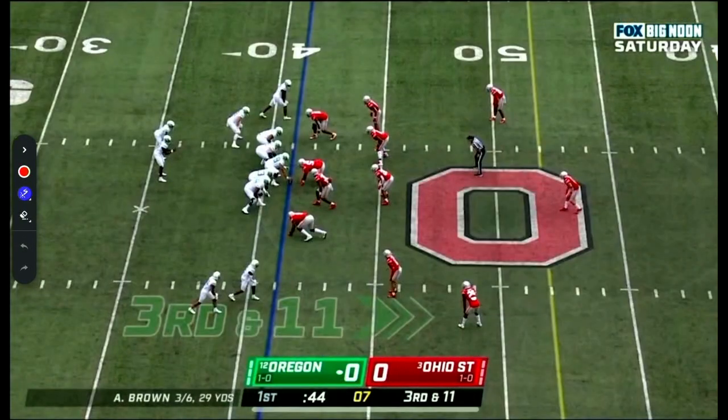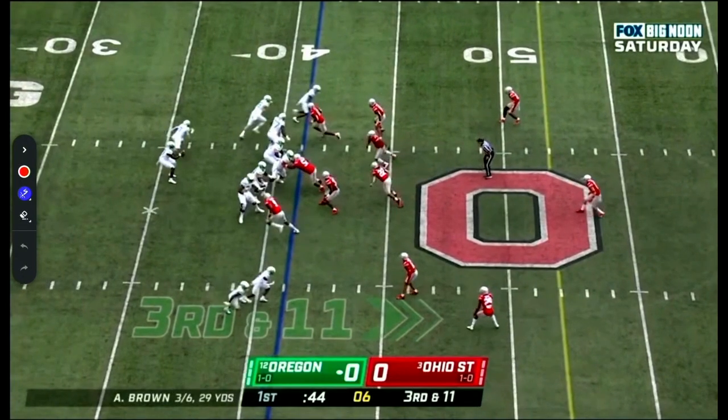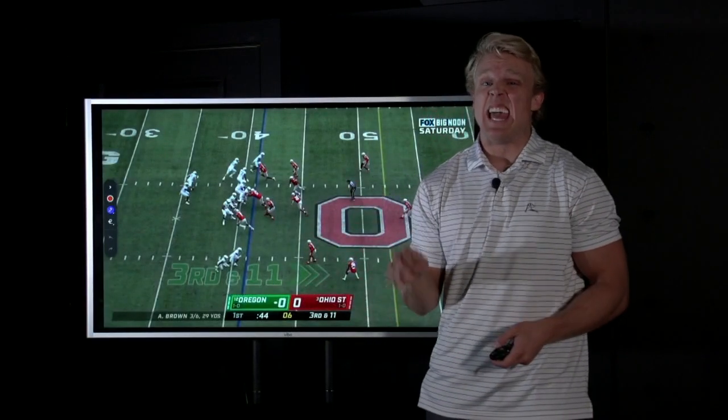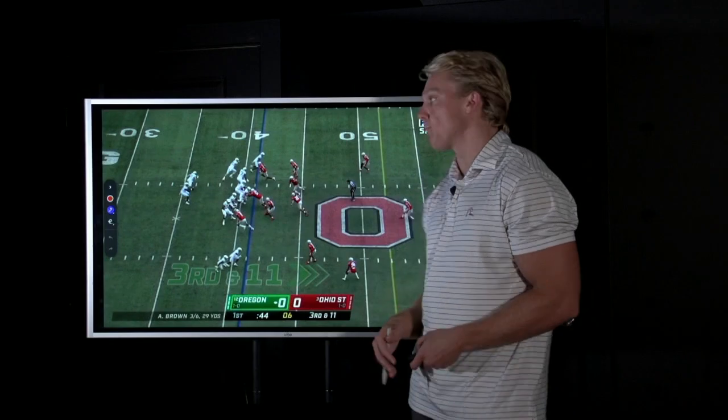Perfect. You can't get there. Watch this linebacker. He stutters too much and doesn't fly out enough to where he can't get to that running back. And Anthony Brown sees it right away, gets it to his playmaker, C.J. Verdell. 1st down.